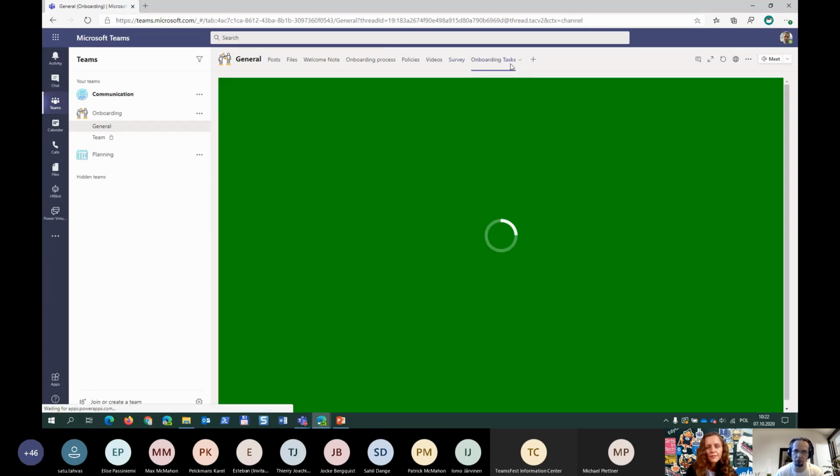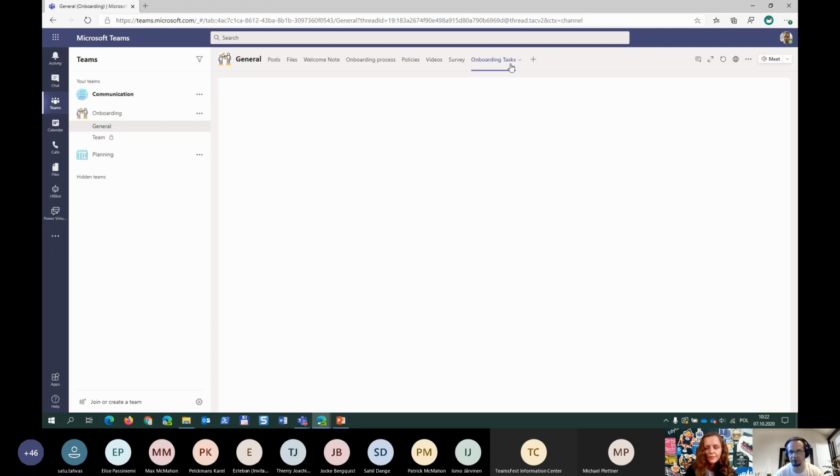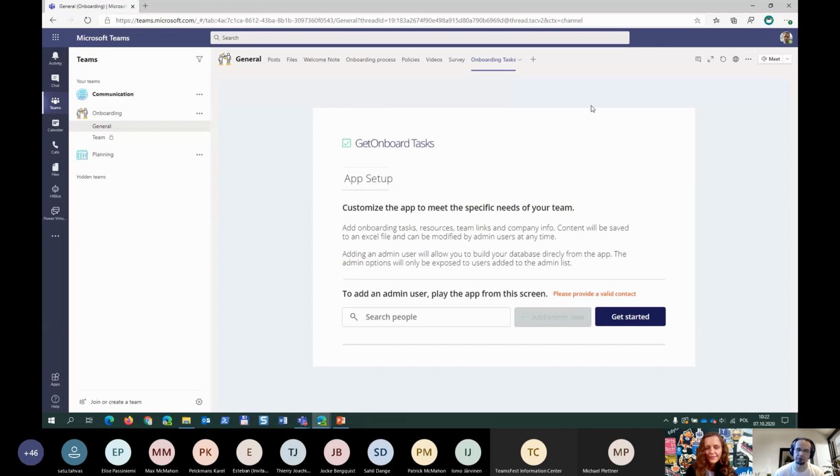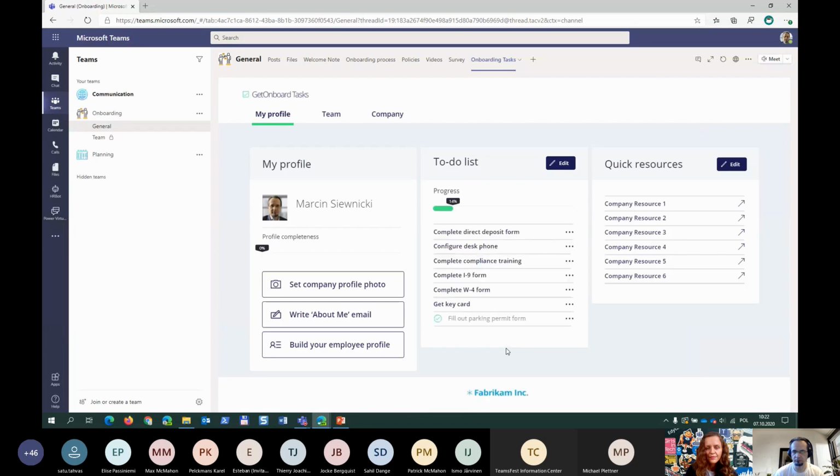But we also used an onboarding tasks application. We used the one that comes from Power Apps. We slightly modified it for our client, but it's very simple. Using Power Apps, you can get this from templates, load it, and modify it to your needs. It's very simple to use, and it's very powerful.